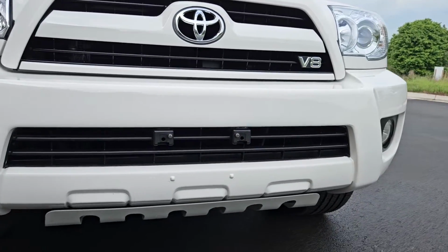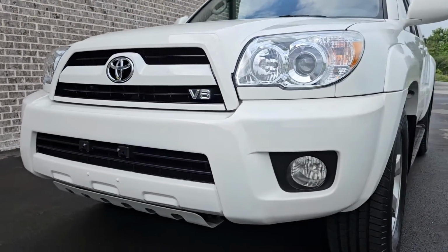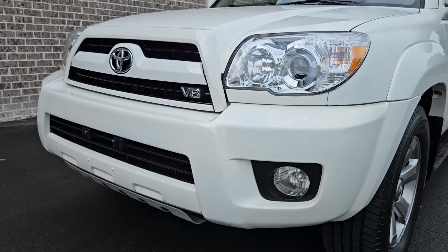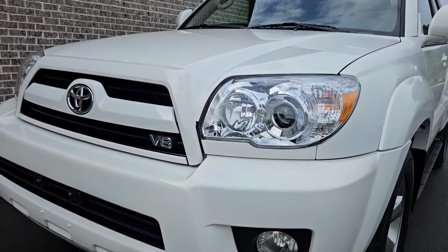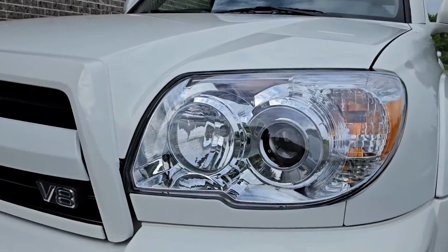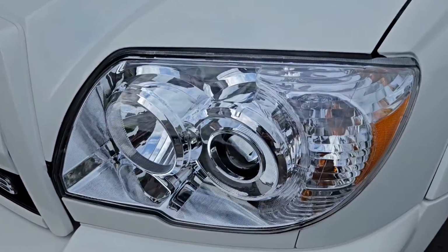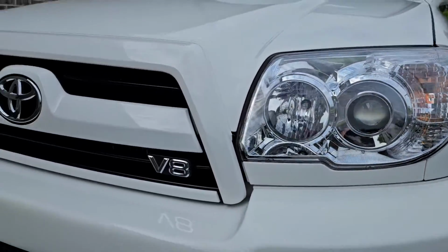And this front bumper just looks to be in fantastic condition. Again, no paint work on this car other than the bumper. Find me another almost 20-year-old car that has no paint work whatsoever on it. This car also has very minimal touch-up. We did have the headlights replaced, so they're brand new. Nothing to really talk about there.